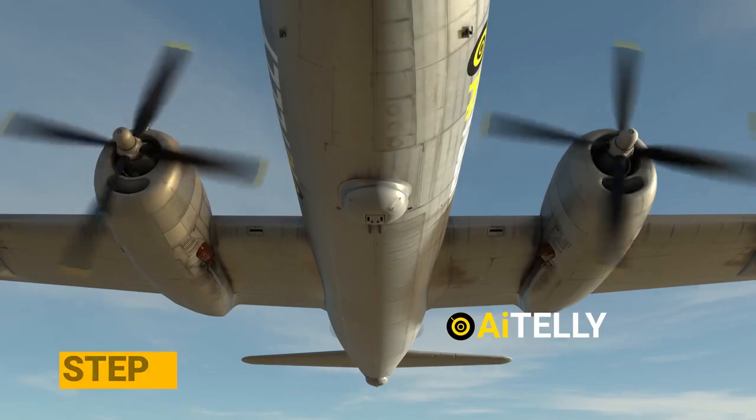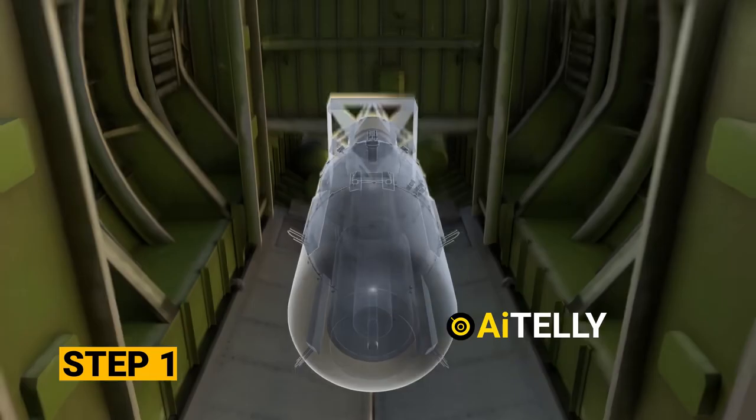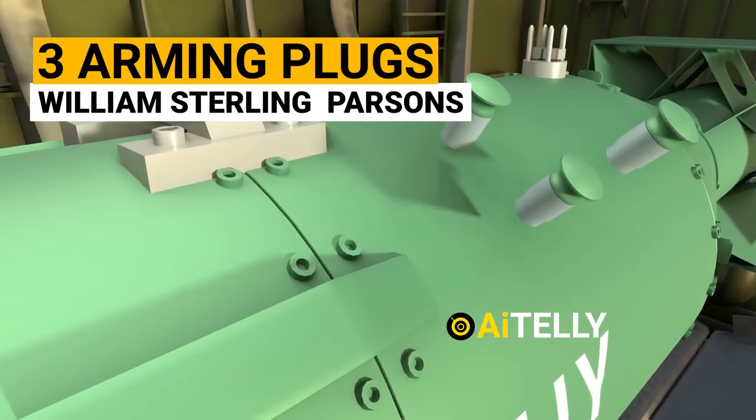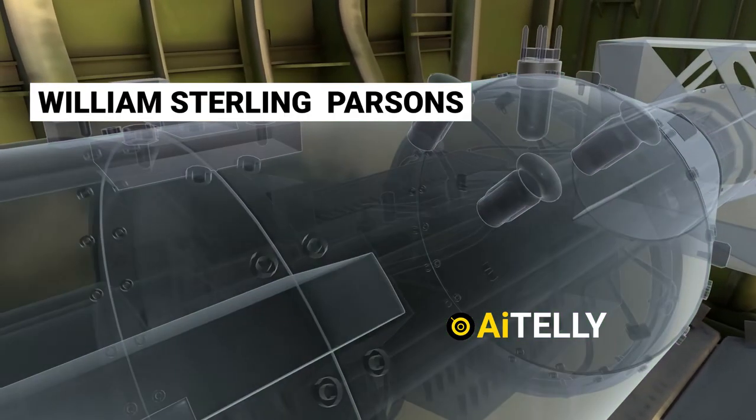If the nuclear enrichment is 90% pure and compressed into rods, this is how it might work. Before opening the bomb bay doors, all three arming plugs are pulled one after the other.